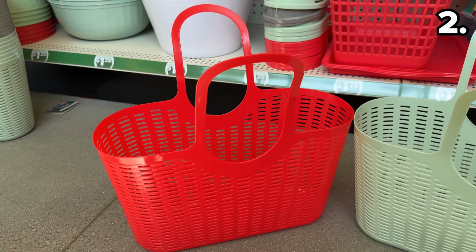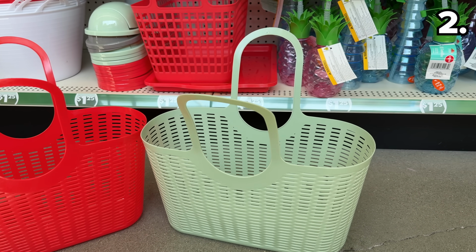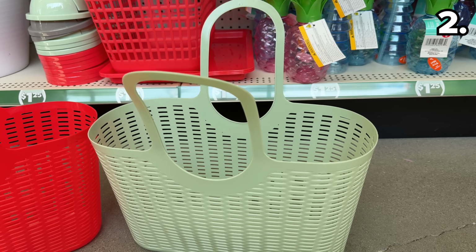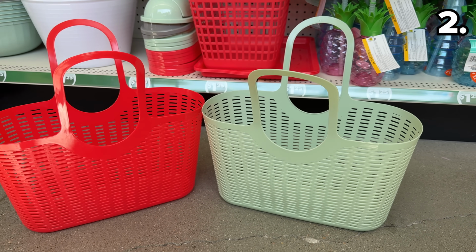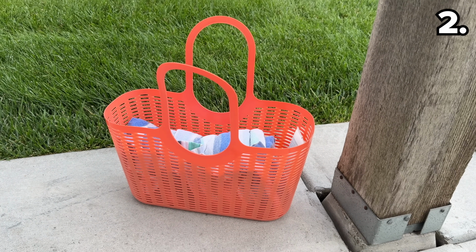Equally awesome for a beach or pool day, I was ecstatic to see the return of these plastic totes with sand or water-friendly perforations for easy draining and cleaning. I picked one up last year and it has been extremely handy for carrying towels and even beach toys.